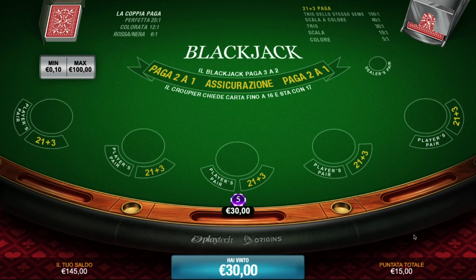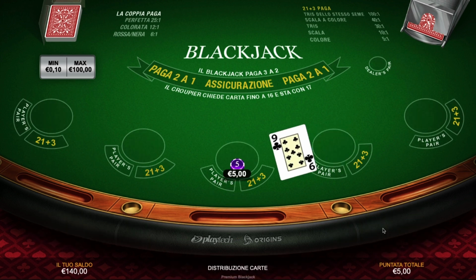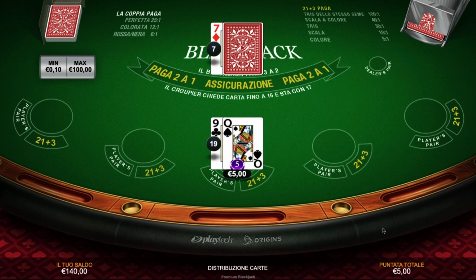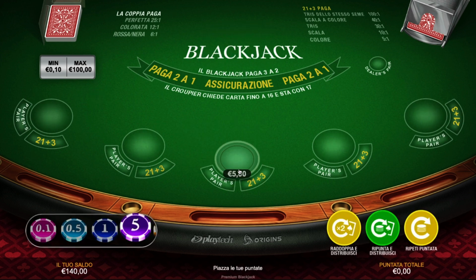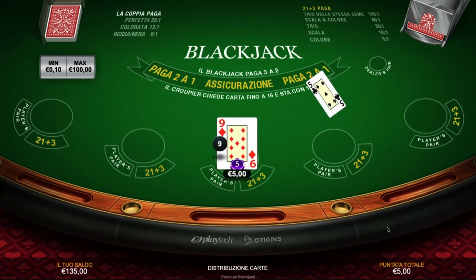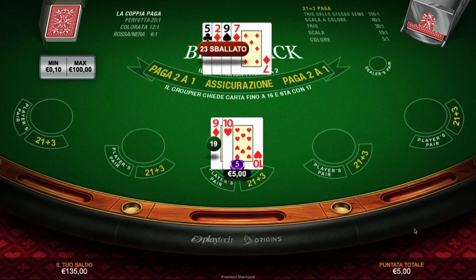And with a nice balance, I'm at 145 euros. Okay, shall we continue until we reach 150? Now, back to the base bet of 5 euros. With 19, we stand. Nah, lost to this lucky dealer. Another 5 euros. Haha, another 19. We stand again. And this time we won.